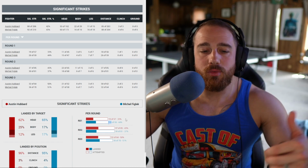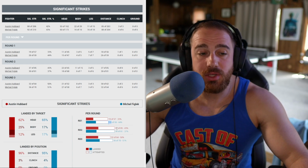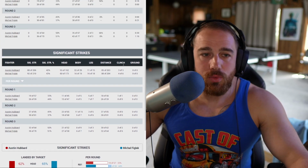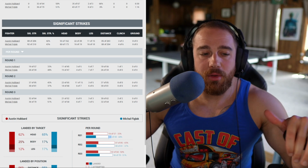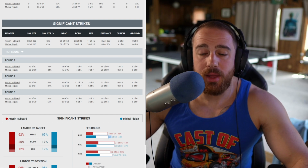Again, a super close round though. Again, a 7-strike differential. I didn't think it was even that much. Austin Hubbard landing 37 to Figlak's 30. A close round, but I had this one for Hubbard. I felt like the scorecards could be all over the place, but I gave this one to Hubbard. I had it 19-19 going to the third, so it really came down to this third round.